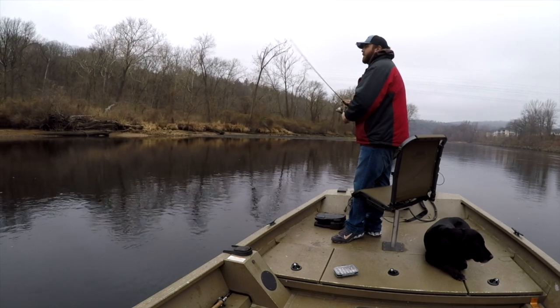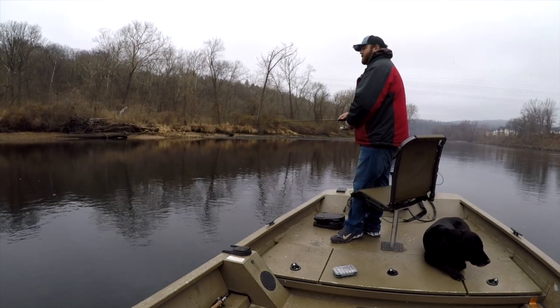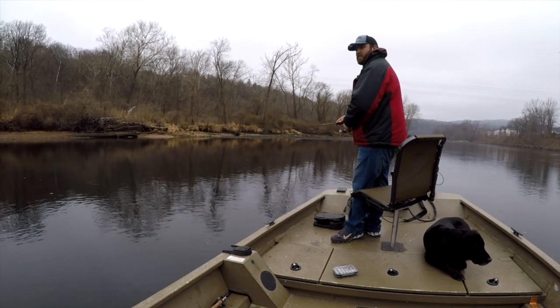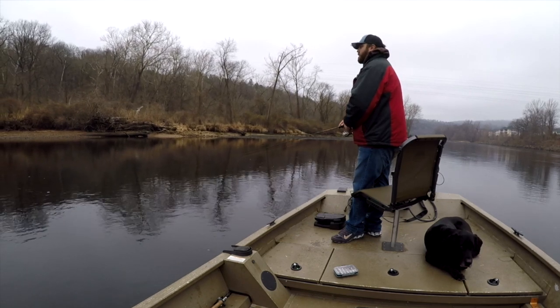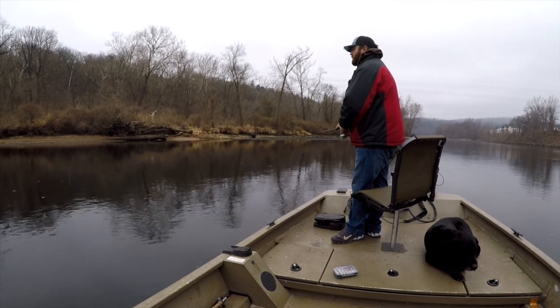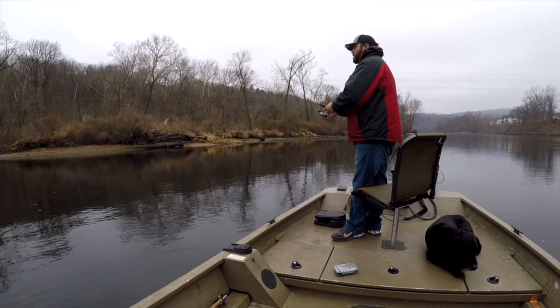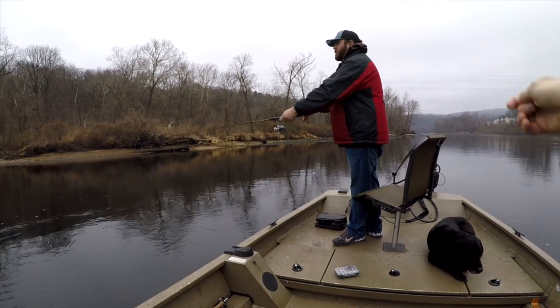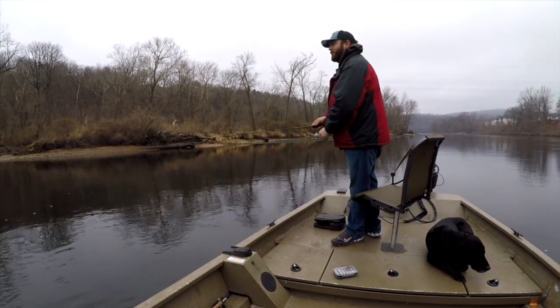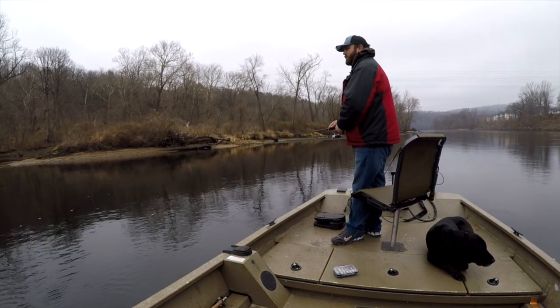Oh, I'd say that last fish got your midge. Alright, this is going to be my last cast. We got to get back to the dock. I am needed on the dock according to my text message here.